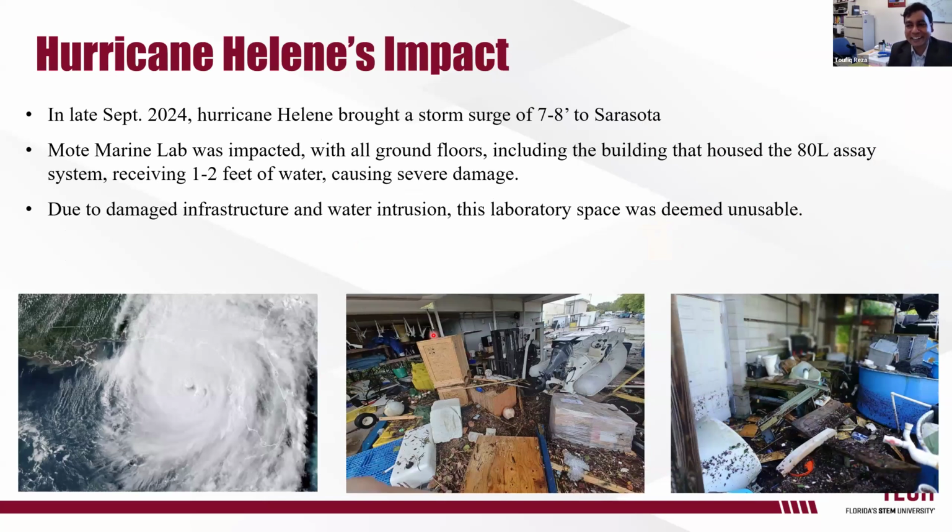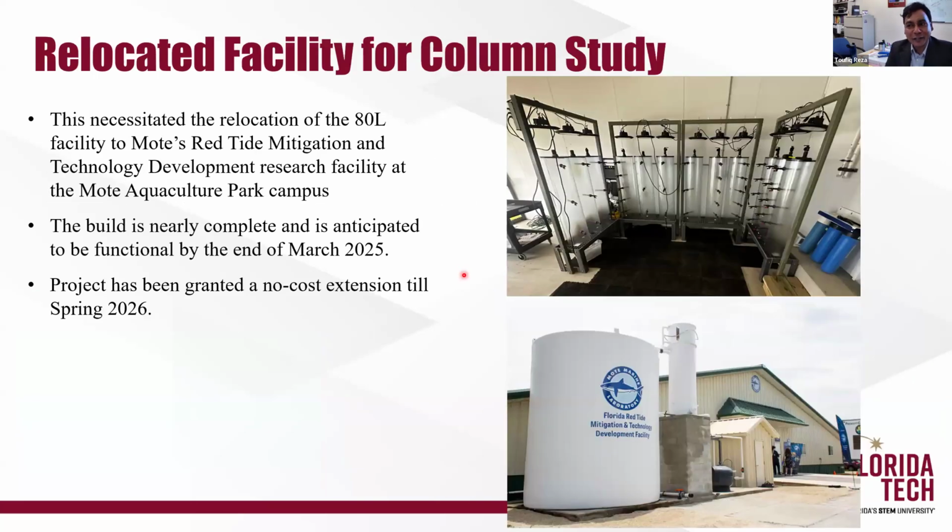We were planning on doing it, but then nature happens. We had the Hurricane Helene impact. You probably remember that. Sarasota was hit pretty hard, and Mote Marine Lab was also impacted. It was unavoidable, and you see some of the damage. Unfortunately, that also damaged the 80-liter system over here. But luckily for us, we relocated the 80-liter system from Mote Marine Lab to Mote's Red Tide Mitigation and Technology Development Research Facility. In short form, we call it the MAB facility.